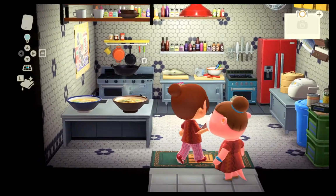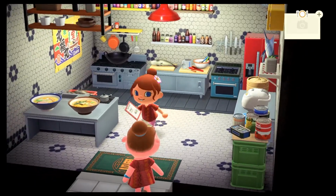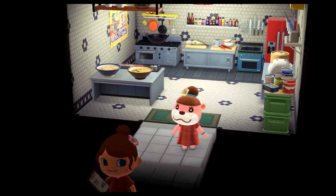Yeah, I think it's really cool. I like this mosaic with the matching floor. Anyways, okay, let's go and see the main dining room.